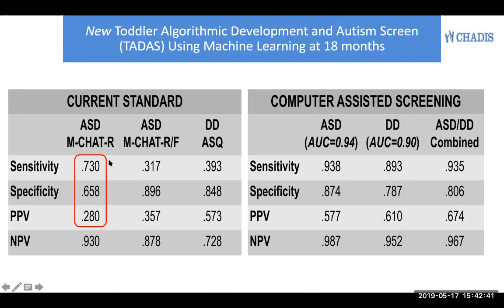So here we are with the sensitivity, specificity, and positive predictive value of the MCHAT-R, which at 18 months is rather poor. But the machine learning method, which we call the TADAS, or Toddler Algorithm for Development and Autism Screening, had a wonderful sensitivity of 0.94, specificity 0.87, and a much improved positive predictive value of 0.58.